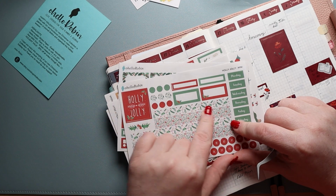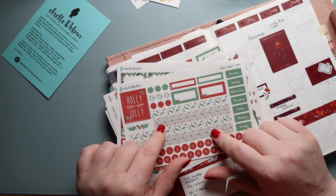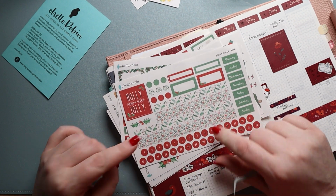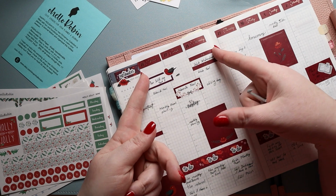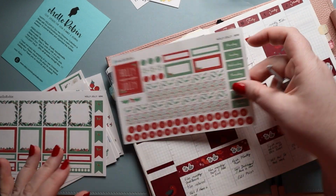So we have a holly leaf one here. We have, yeah, two. And then this one has poinsettias, or poison plants as I call them, because they try to kill me. But they look really pretty. And we have that in a shorter width and a longer width, which means we have this width here and this one over here. So that's really nice.